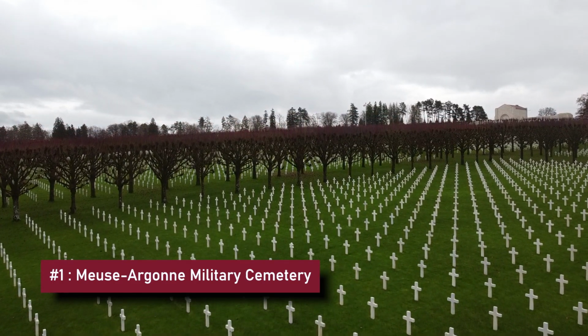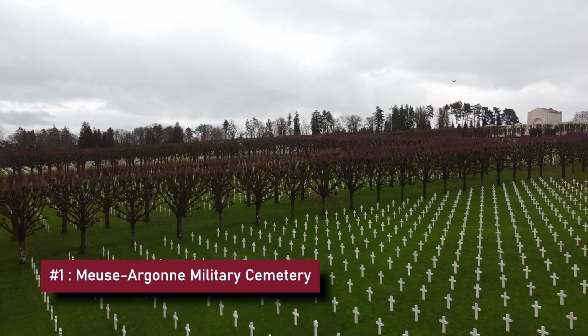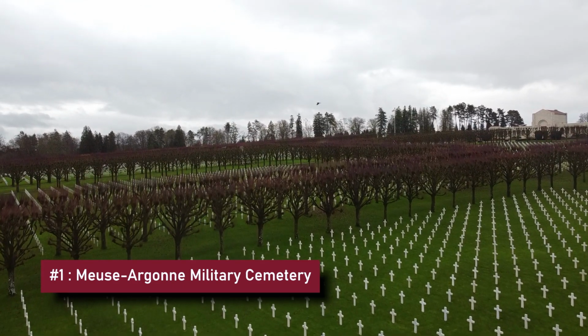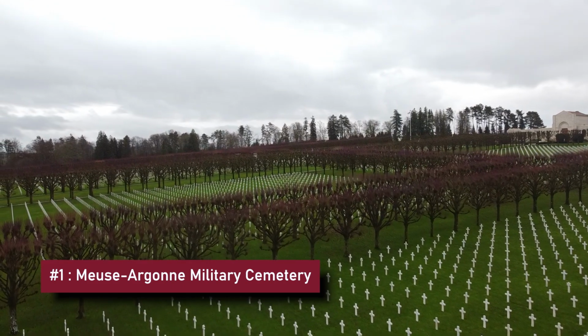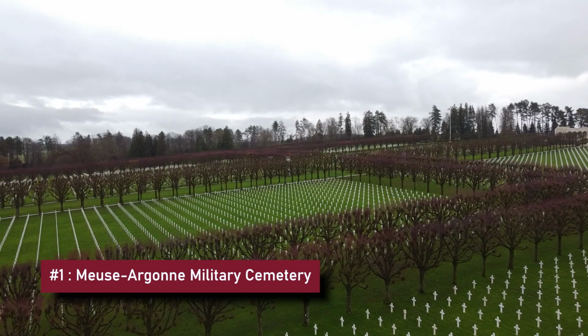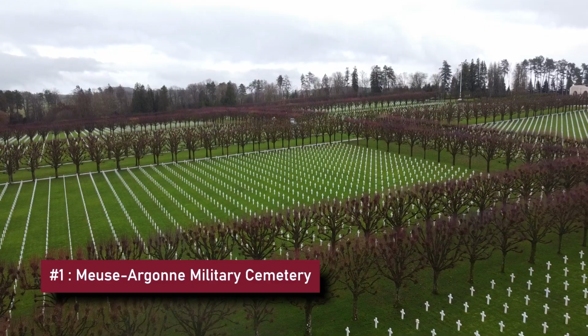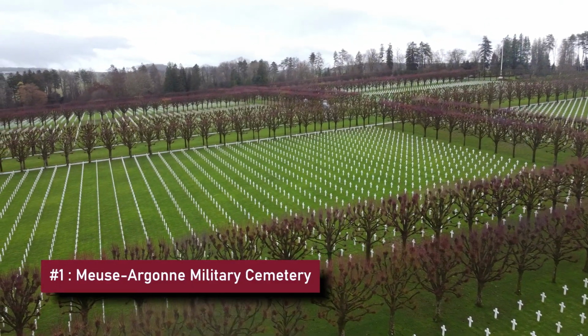Visitors here can get a guided tour of the site or experience the location at their own pace. Most of the fallen here are casualties of the Meuse-Argonne offensive and died within a few miles of the cemetery itself, and visits to the local area, now mostly returned to agriculture, often hold some fascinating history, and US battlefield visitors are still warmly welcomed by the local population.